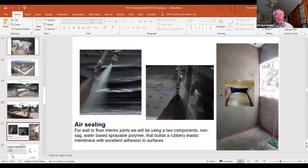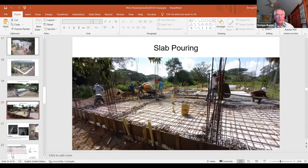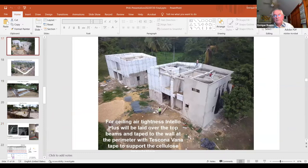The Intello Plus that we are using here, we had to import because it's not available there. And also the Tescon Vana. That's the only part where we are using the same air infiltration abatement techniques that we use here. And your other question was?